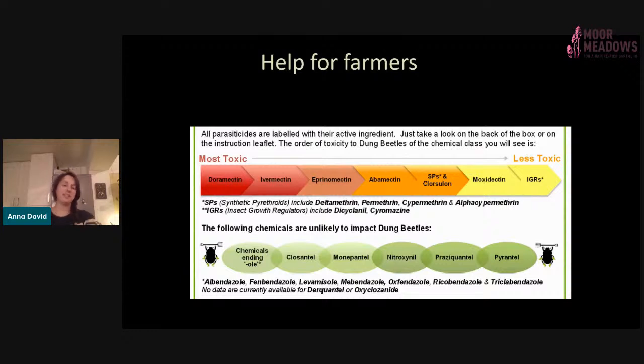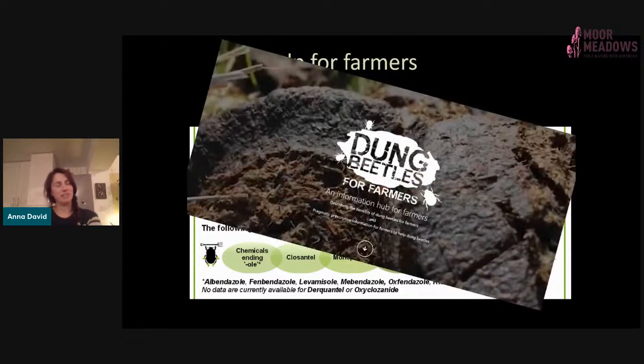But there is help out there to give advice about what products are thought to be less toxic than others. This is a nice handout that you can download quite easily from the Dung Beetle Direct website, which is a really great, clear demonstration of which are the most harmful and which are the least harmful. Also, there's a new organisation that's recently been set up called Dung Beetles for Farmers. So do have a little look on both of those websites, Dung Beetles Direct and Dung Beetles for Farmers. They've got a whole host of information and tips for trying to get around some of the issues associated with some of these products if you have to use them.